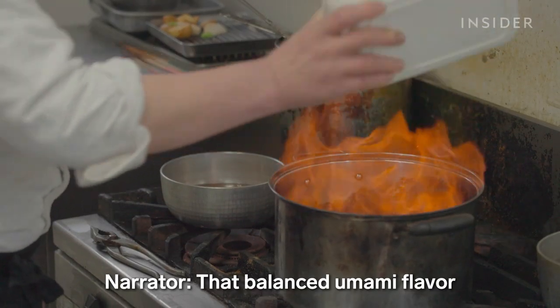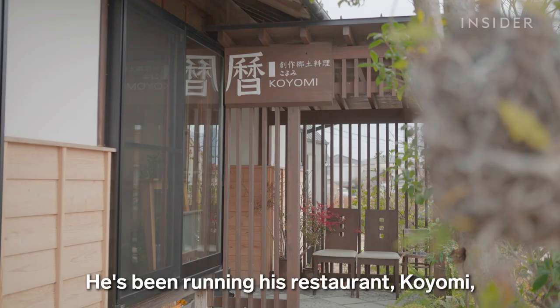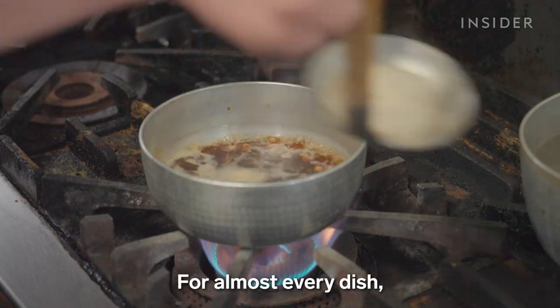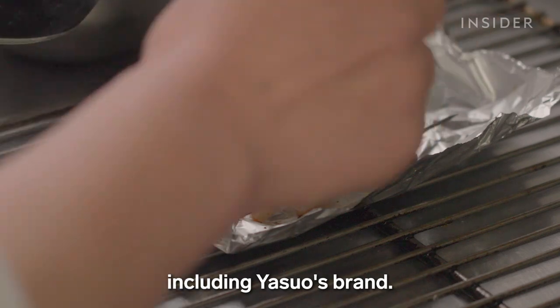That balanced umami flavor is what chefs like Hitoshi Kishimoto are after. He's been running his restaurant Koyomi in Shodoshima for 5 years. For almost every dish, he cooks with naturally fermented soy sauce, including Yasuo's brand.